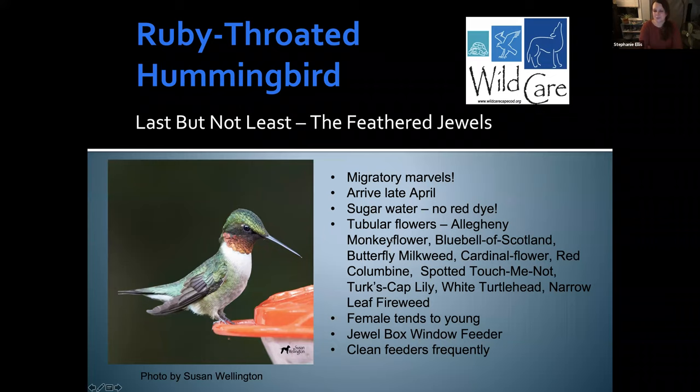These birds are attracted to tubular flowers, and they really benefit from native species. So Allegheny monkey flowers, bluebell of Scotland, butterfly milkweed, cardinal flower. These are examples that I pulled from the Audubon native plant database for my location. Native plants that have tubular flowers that these birds love. This is really important because you can see they have that sword-like bill and they plunge it into tubular shaped flowers to then extract the nectar.